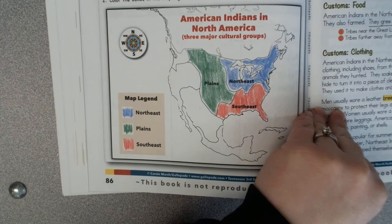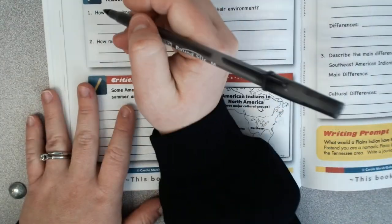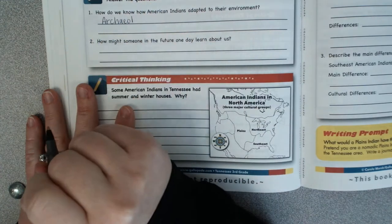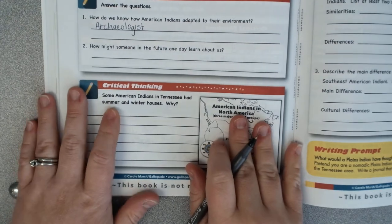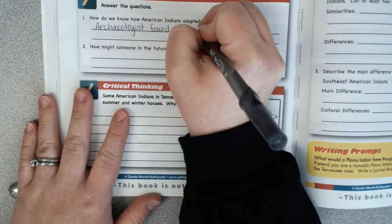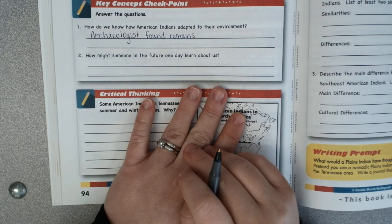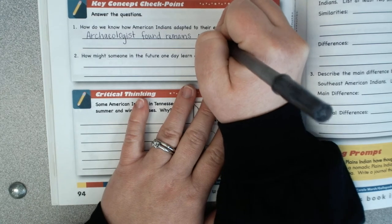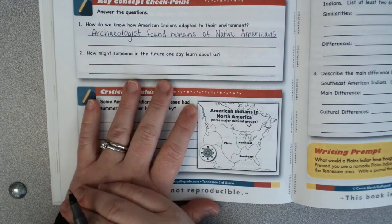And remains. So here I could put that. I can spell archaeologist, so I know that I can say archaeologist, A-R-C-H-A-E-O-L-O-G-I-S-T. So archaeologists found remains. Right? So they found remains of Native Americans having lived there. So archaeologists found remains of Native Americans and how they lived.